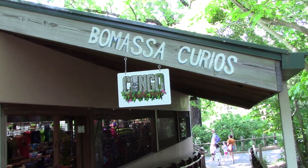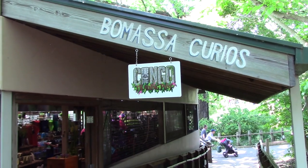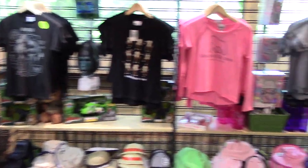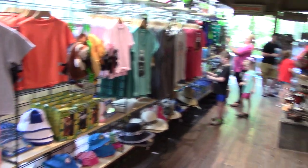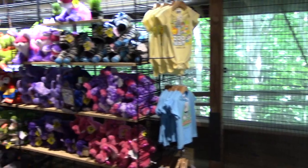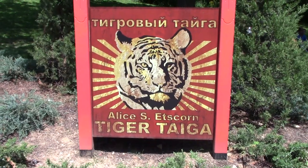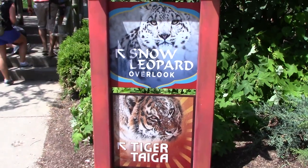At the end of the trail, you got Bomasa Curios, or Congo Trading Post. Small gift shop, you can get assorted souvenirs, shirts and hats, and lots of plush animals. More additional plush animals. All right, we're gonna go see some tigers. Want to see snow leopards.